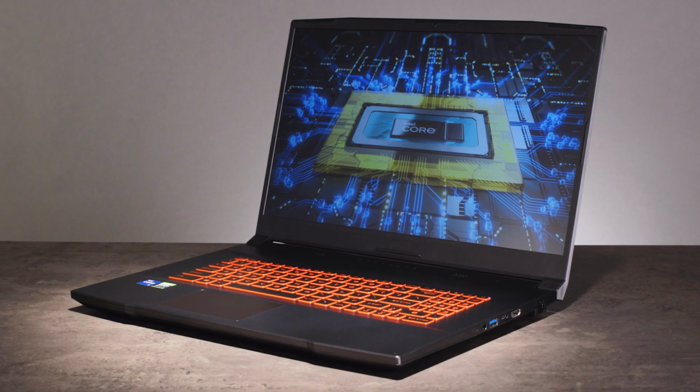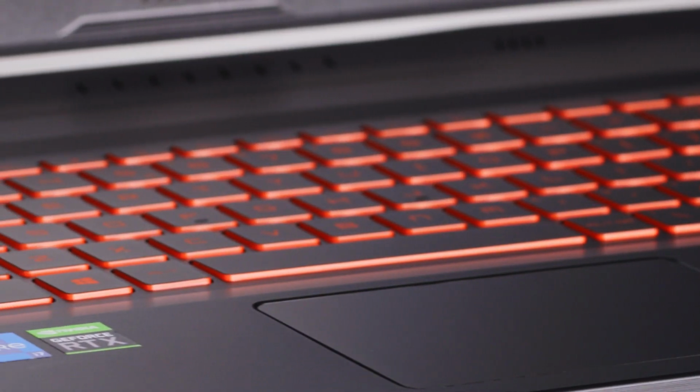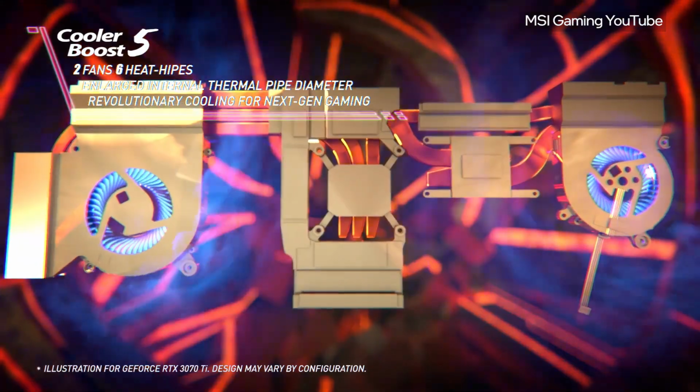The MSI Katana looks as sharp as its namesake. Made in collaboration with a renowned gaming illustrator, it has a thin and bold design with a glowing red keyboard as a centerpiece. It brings the same killer instinct to gaming performance. Inside, you'll find an Intel Core i7 CPU paired with laptop GPUs ranging from the GeForce RTX 3060 up to the 3070 Ti. That means it's ready to conquer online battlefields while keeping FPS high and next-gen effects like ray tracing enabled.